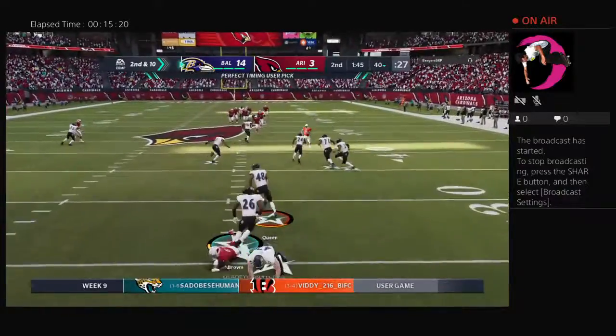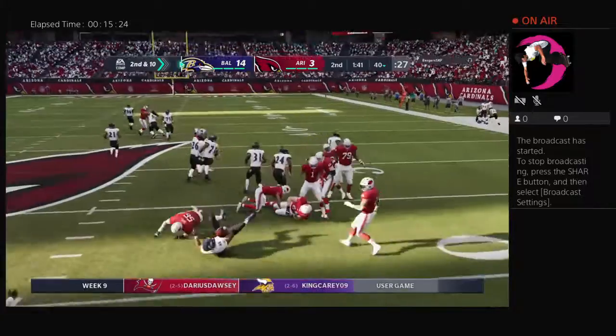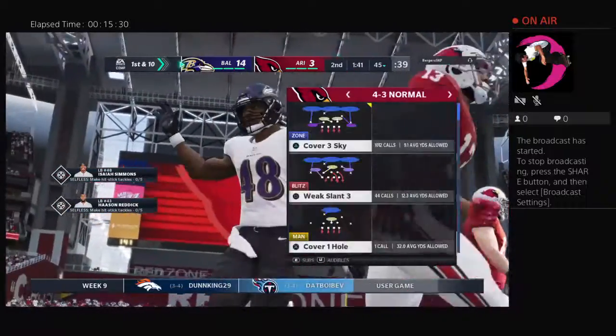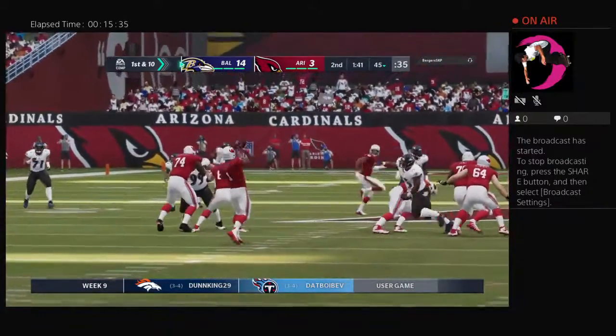He's going deep for Brown. Into double coverage, and it's intercepted. Picked off by Patrick Queen. And he'll bring this all the way up to the 45-yard line. They're trying to resurrect his confidence. Last week was a disaster. 5 interceptions in that loss, and another pick there.